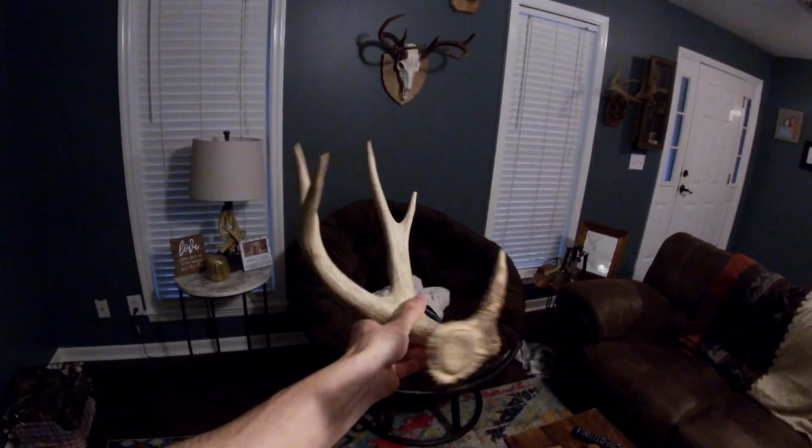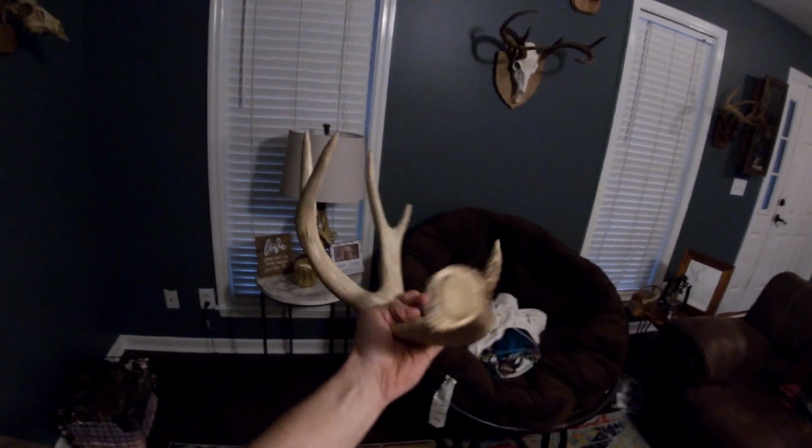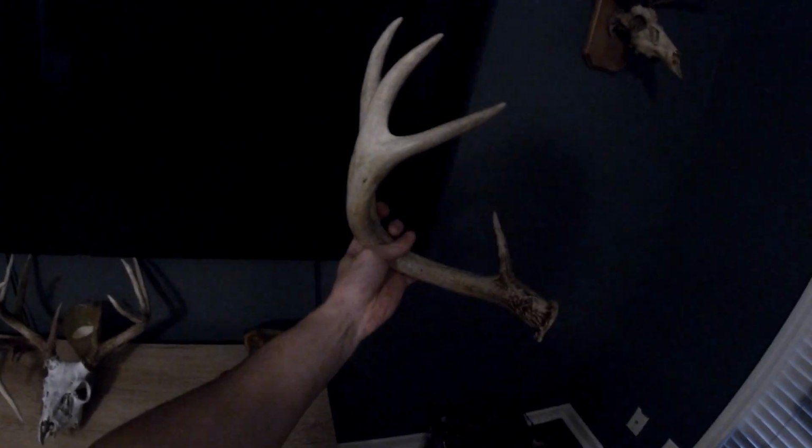Okay, so right here is a nice shed, probably my favorite shed. My wife's grandpa found this one. And there's my dog right here. Say hey, Annie. Say hey, girl. Yeah, now I'd like to see that deer. I'm sure he's dead by now though, because this shed's pretty old.